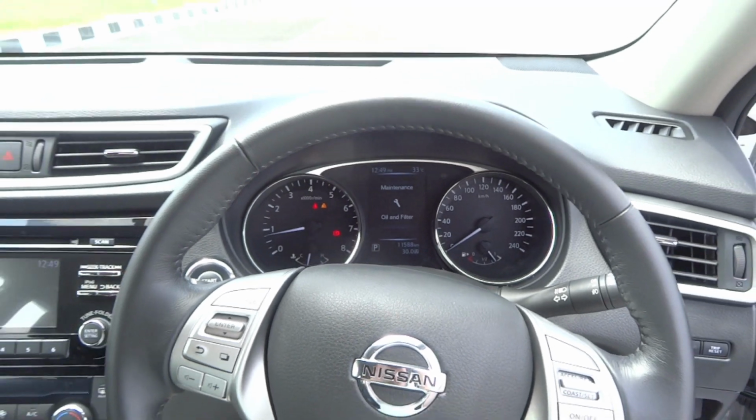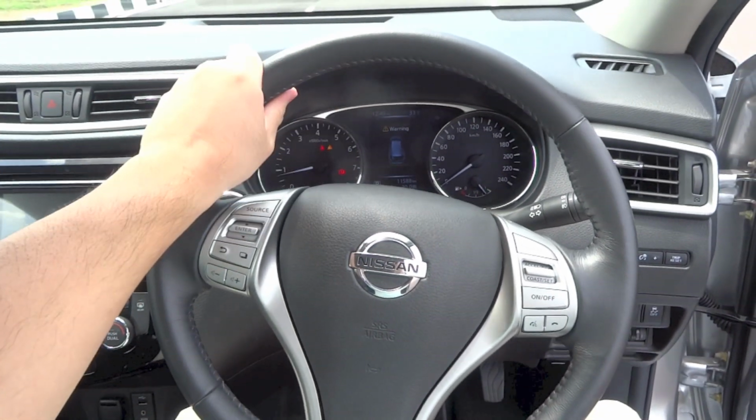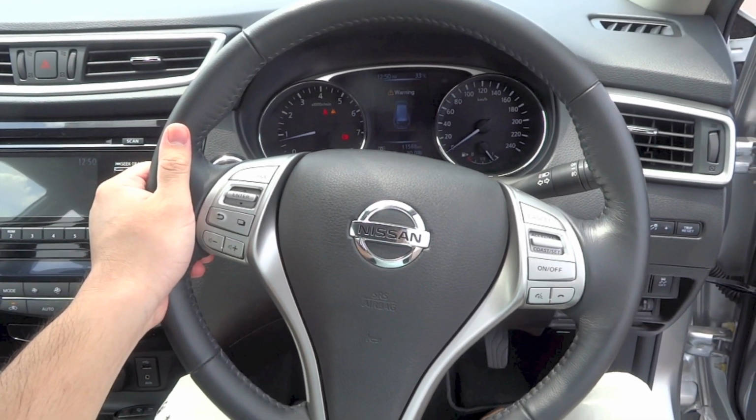The power steering system on the T32 X-Trail is of a rack and pinion type with electric assistance. Standard on the pre-facelift model is a leather-wrapped steering wheel with sport grips at 10 and 2.